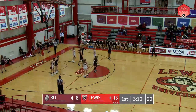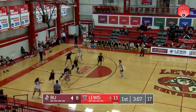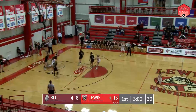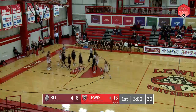Trying to see how we do with Hinders on the bench. You'd love to keep her as long as you can there. Give her a breather. She's logged so many minutes. Right side, Hilbert. Will pump fake, gets open from 15 feet, missed the shot. And then there's a foul down low as, again, crashing the offensive glass was Katie Gardner.